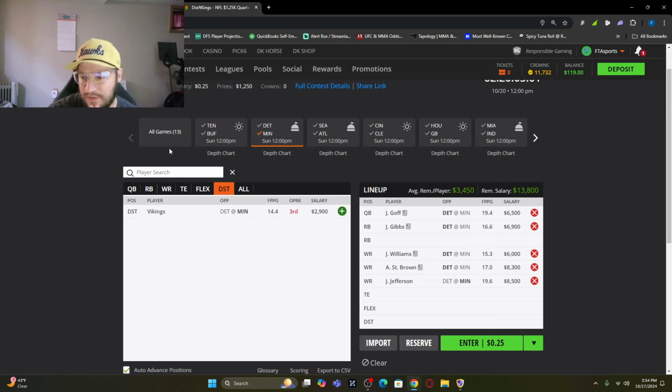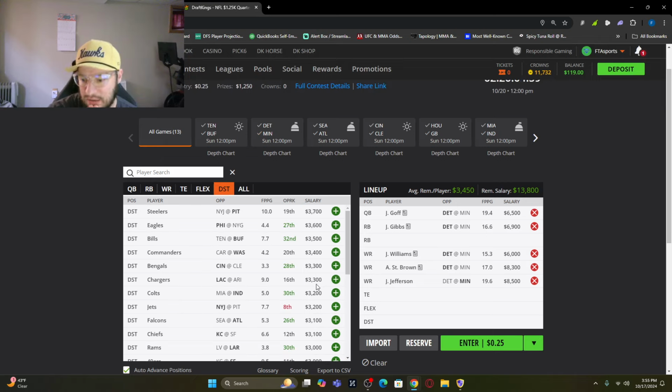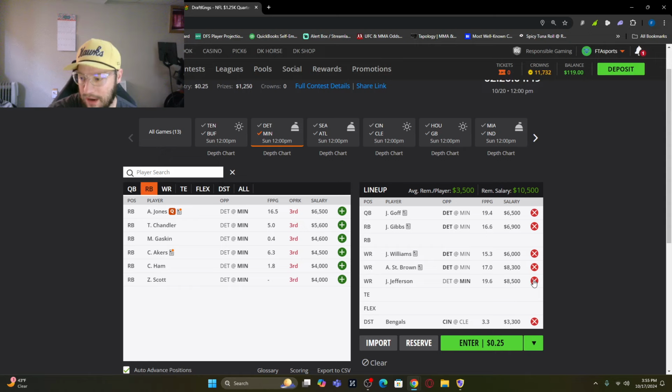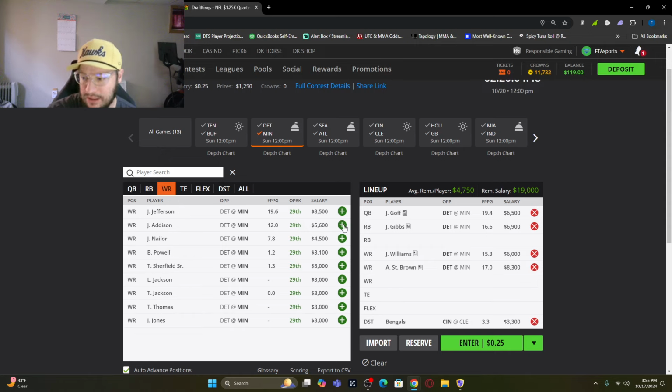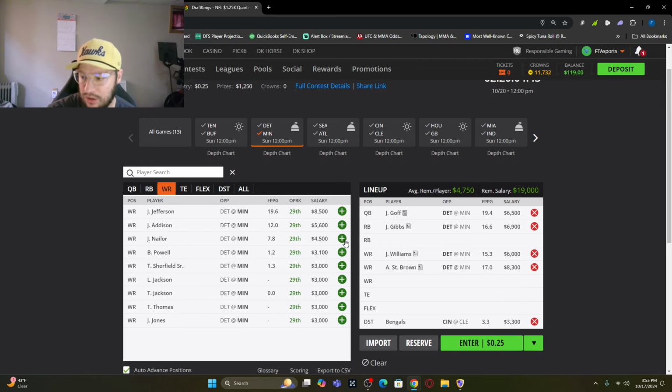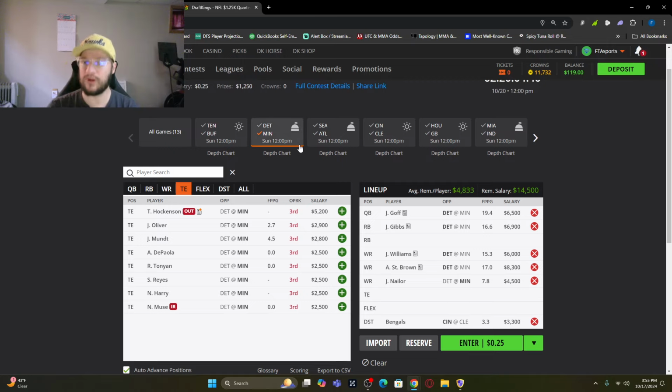Again, you could go at defense in Cincinnati because, again, going up against Cleveland. So you're at 3,500 if you keep in Justin Jefferson in that. If you take him out and you put in Addison, you average 4,400. If you take Addison out and put in Naylor, you average 4,800. So there's different levels that you can go with the bring back here. Really just depends on if this game stays close like Vegas thinks it will, which hopefully it's way better than the Chargers or the Lions and Cowboys game last week.